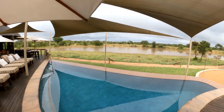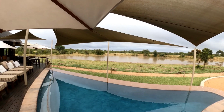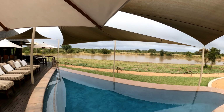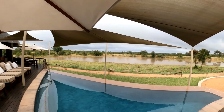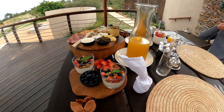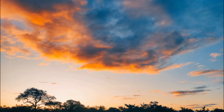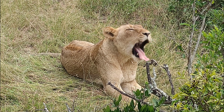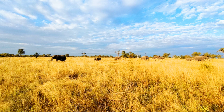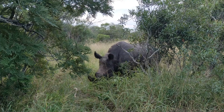Bye-bye. Can you see the hippo over there? His name is Mike. He just came back yesterday. He disappeared, went to another pond, I think, but he's back in town. Couple of water bucks as well over there.